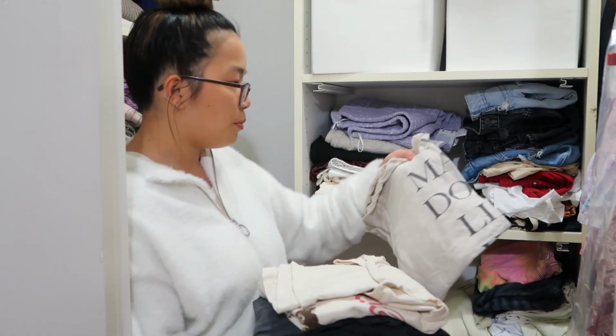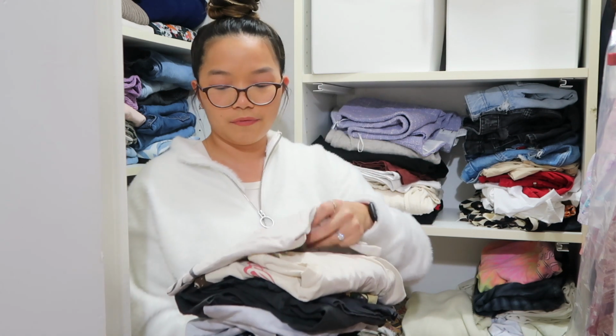I also have a Justin Bieber tee, but I just can't get rid of this. Okay, I'm going to declutter this top because I don't need it.